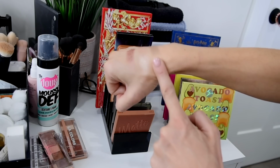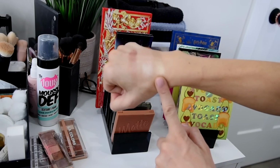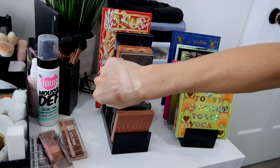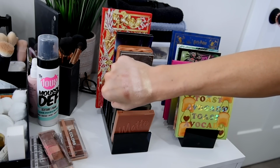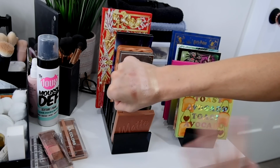It's a nice gold that's not too dark or too light. It's also not too yellow. I'm very picky with golds. If they're too yellow, they don't look good on my skin tone. This is one that I think would look good on any skin tone.